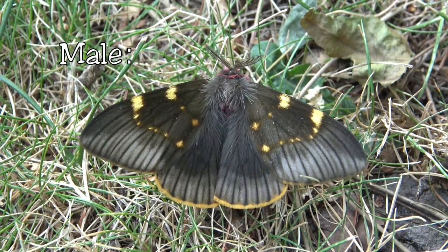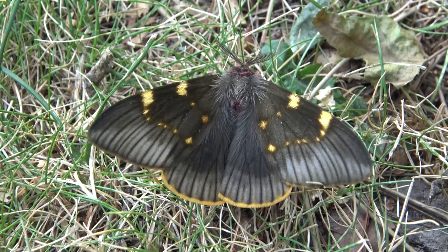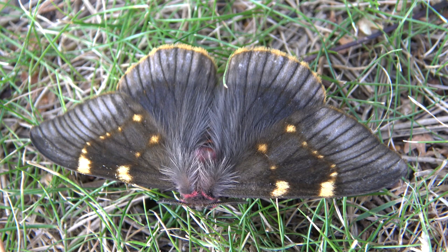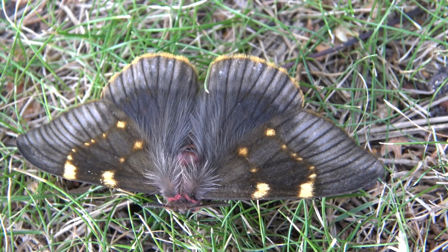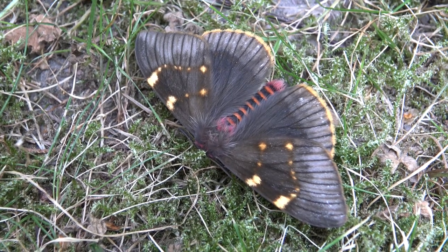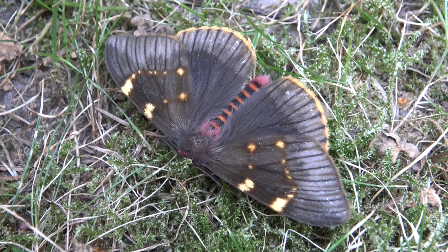This is the male. He can be recognized by the golden borders that run around the edges of his wings. He is also smaller than the female. From the moment he is born, the male only has one thing on his mind: romance. He wants to find a female to pair with. Curiously, the males are diurnal or day flying.